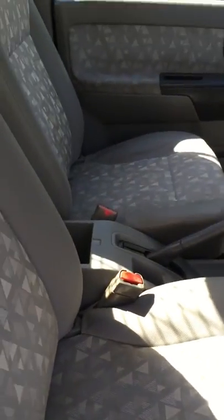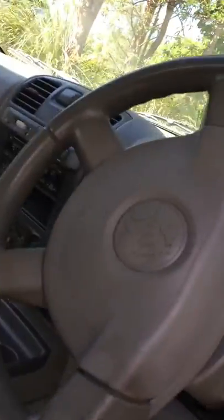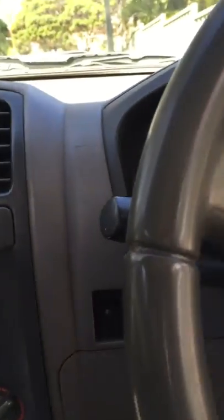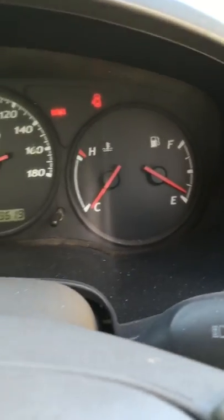Aircon's icy cold. Let's jump in and have a squeeze. She's got the rubber floor mats, so get in there with your muddy boots. You can just hose it out without any worries like that at all. Let's look at that. Start her up. Now, listen, there's no rattles, bangs, thumps. Normally the trays are rattling and carrying on. Not this one. She's got the big miles on her, 429, but that's why it's priced accordingly.